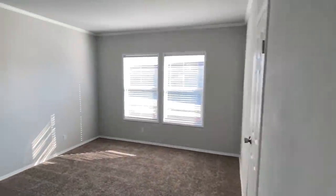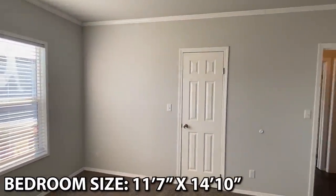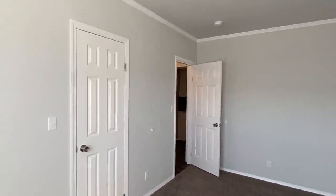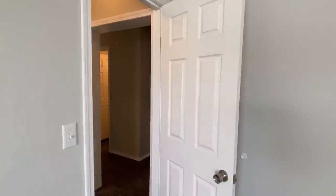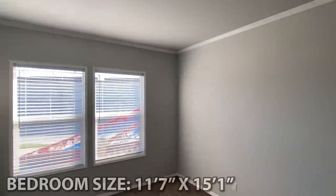Okay, let's just start out right here. We've got two bedrooms. Here will be the first room of the tour in today's video. This is a nice size room. I bet there's gonna be a nice size closet. Yes! Step out of there. We got this other bedroom right here.